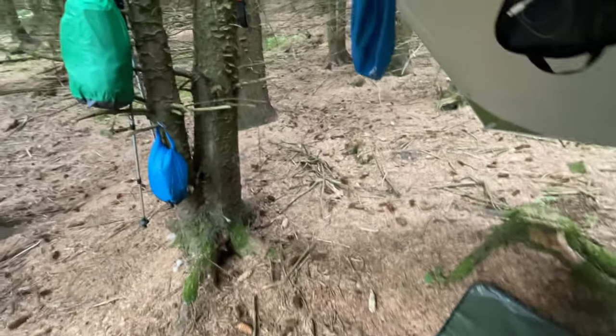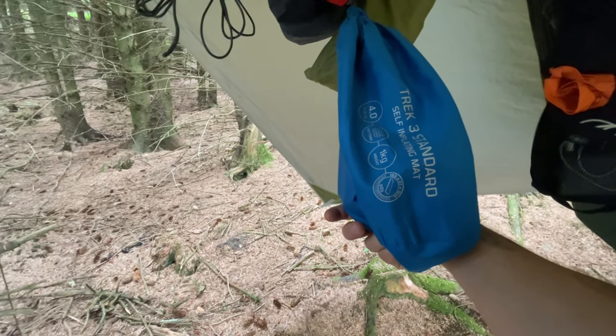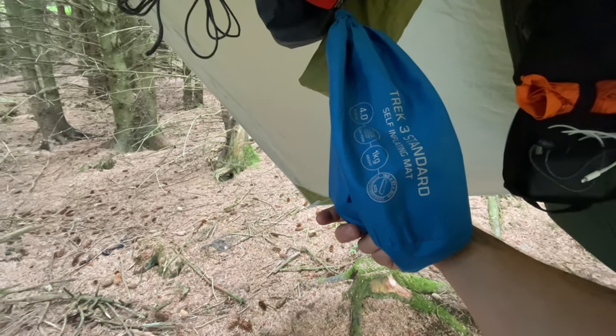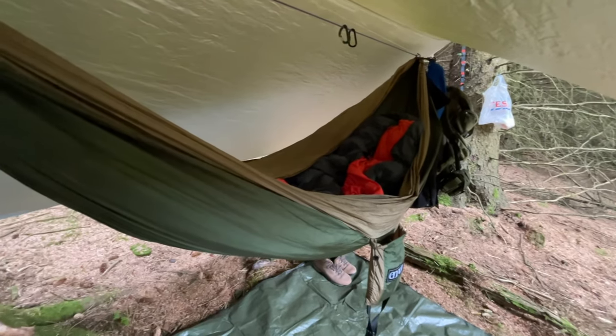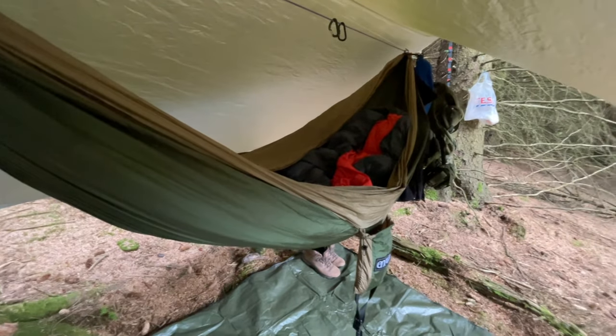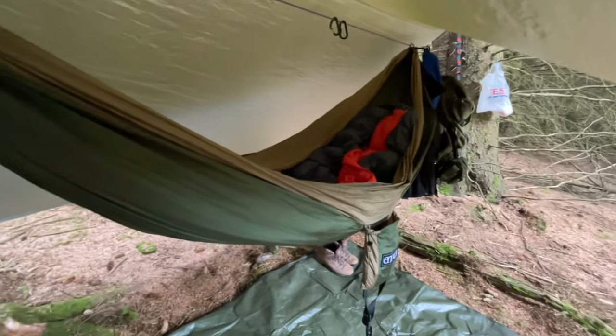And then tonight underneath I've just got a self-inflating pad, which is the Vango Trek 3 standard. It's got an R value of 4 kilogram. That'll do the job. As you probably know, when you're trying to get the diagonal lay in a hammock with a self-inflating mat, it can be very annoying because they just slide about. But for a night like tonight, it's fine. Normally though, I would put my underquilt.